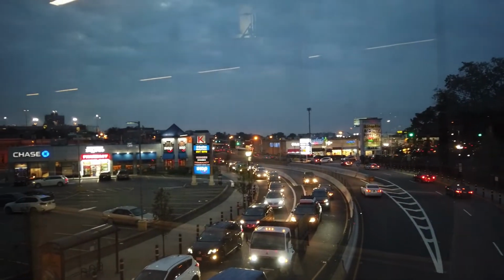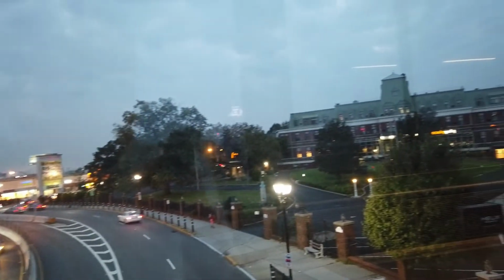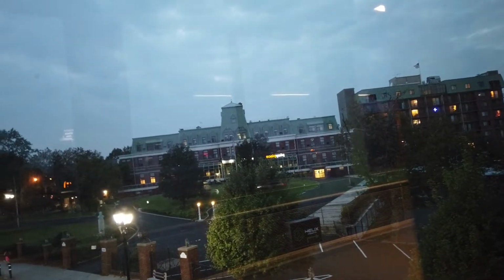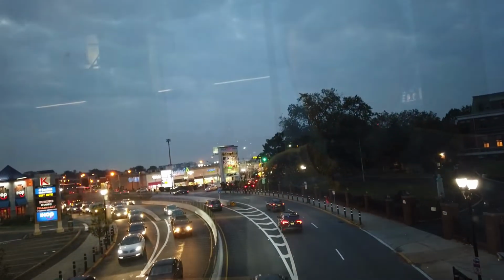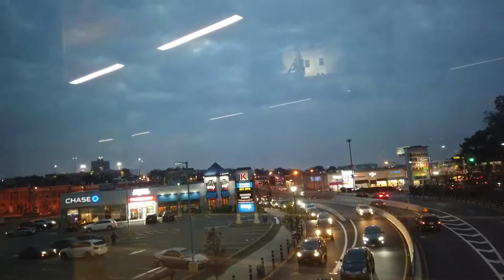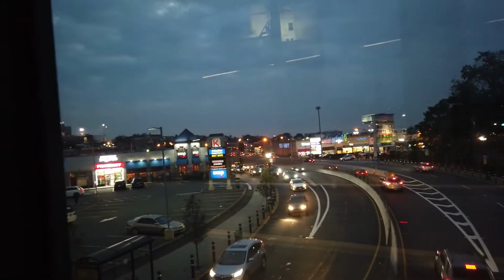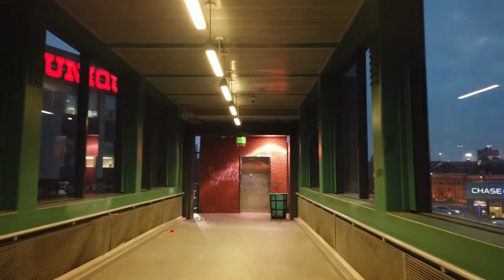Look how much traffic is on Kennedy Boulevard north. This is the Hudson Park in North Bergen. Some people rent spaces there for special events. It's Kennedy Boulevard South, Kennedy Boulevard North. We are right in between North Bergen, this side of Kennedy, and Union City, on this side of Kennedy. So we are officially now in Union City, New Jersey.